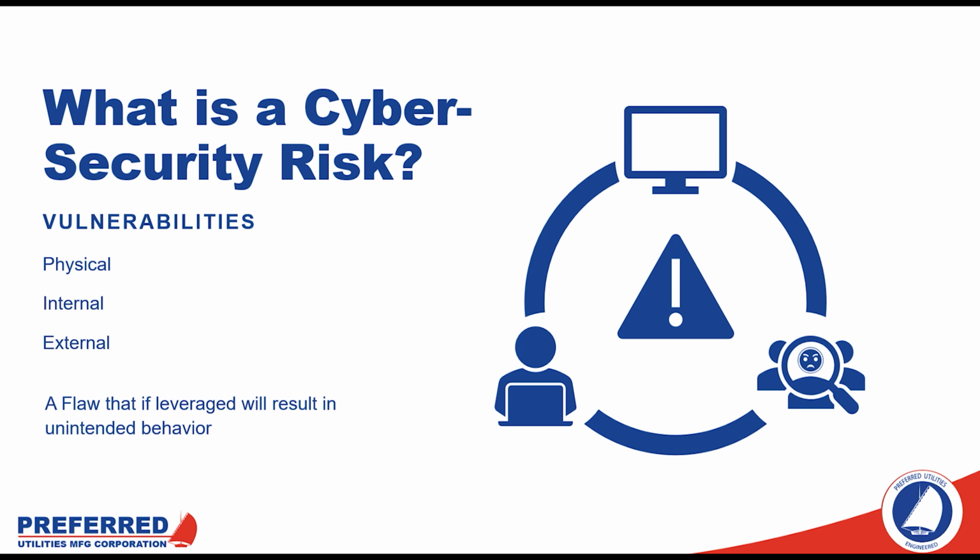And so just as an example to help you visualize, let's say that you have a pump, and the pump can be controlled by an operator at your facility. He can increase or decrease the speed depending on the requirements of the system. A physical vulnerability for that pump would be if somebody was able to physically interact with it and cause the pump to change speed or to come out of service, which would be if they were to take an axe to the power line, or they were able to damage the pump in some way that caused it to no longer function. That would be considered a physical vulnerability.